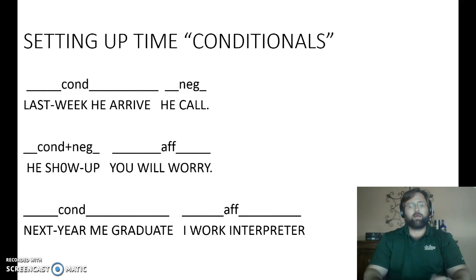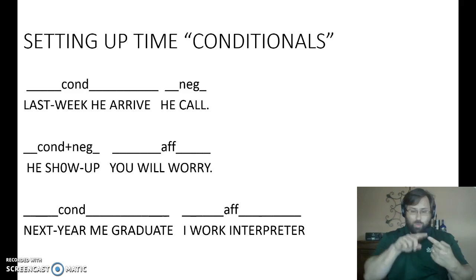And that would be, last week when he got there, he didn't call. Or when he got there last week, he didn't call. Notice it doesn't use an if, because we're talking about last week, something that definitely happened, but we still use the conditional facial expression. Also notice that there's no use of a sign when, which only indicates a question word in ASL, or the sign happen, which some people mistakenly believe is necessary every time a when clause is interpreted.